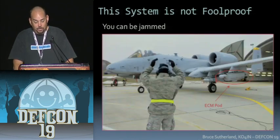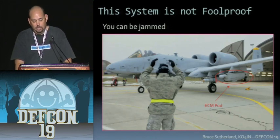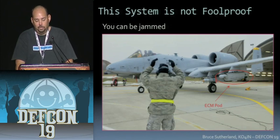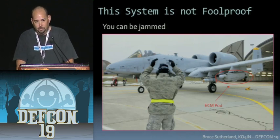So the next thing is you can be jammed. What you're looking at is an A-10 aircraft with an electronic countermeasures pod. Basically what that thing is designed for is if the Air Force wanted to go into an area and do operations there and shut down the entire cellular network, which runs in the 900 megahertz to 2.4 gigahertz range, I'm pretty sure, depending on what system you're using. They can send this aircraft up, circle around the area with that ECM pod turned on, and you won't be able to use your cell phone for as long as they don't want you to. And it's not only cell phones. It can be any kind of radio, any kind of wireless. If they don't want you to use it, you won't use it because of this device.